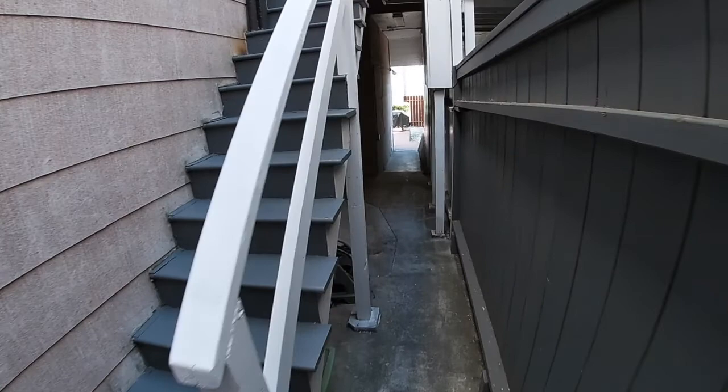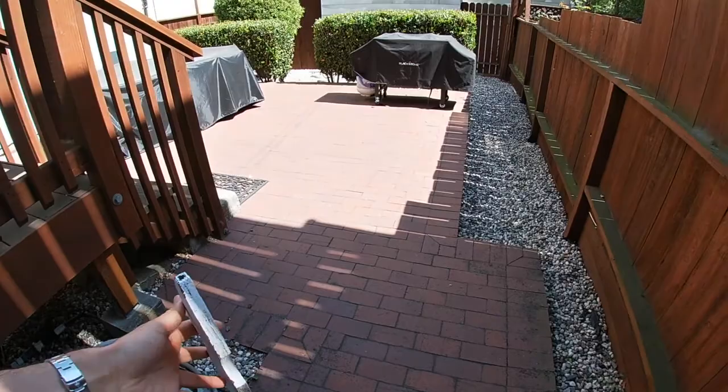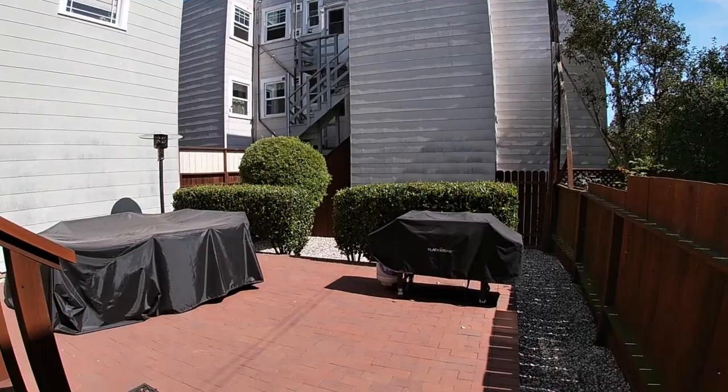The second way to get into it is you simply continue to go down to the backyard, and you'll be entering through the back door. So here we are in the lovely backyard, beautiful lights, really pretty brick and stone work in the back. There is the back door right there. But let's go ahead and take a look around the backyard real quickly.